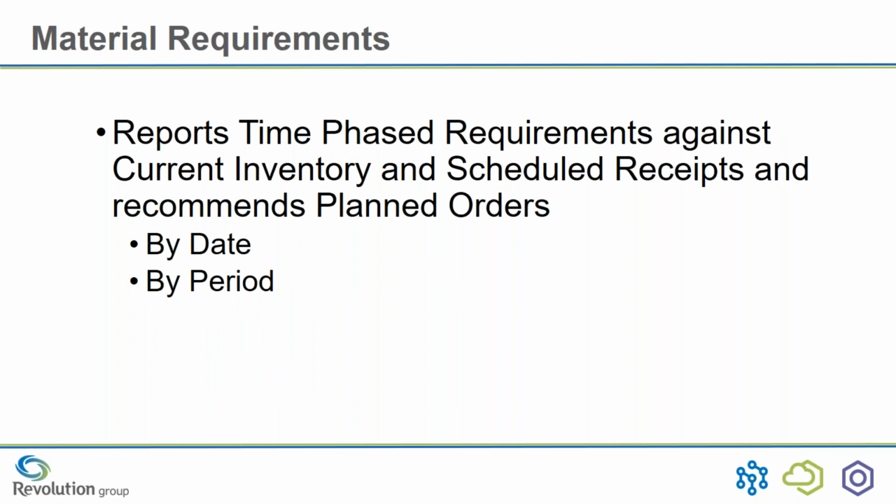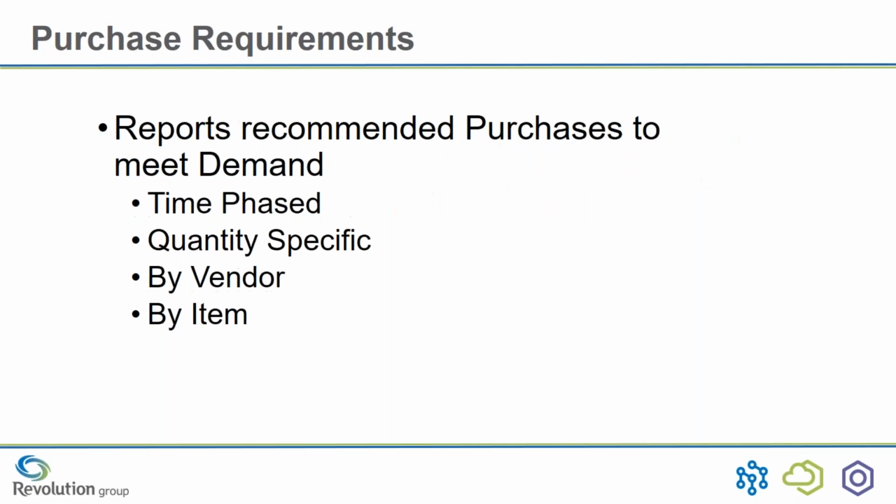So the material requirements, as a summary, is a report that is time phased. Again, we had a calendar across the top against our current inventory and any scheduled receipts, and then it recommends planned orders to be able to produce that product and have a date and a quantity that relates to that requirement. If we're talking about purchase orders, again, time phased, it needs to be very quantity specific. We need to know what supplier or vendor we're going to buy from and what items we need to have purchased from that supplier.